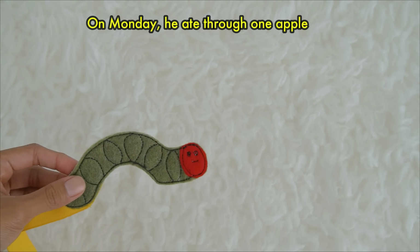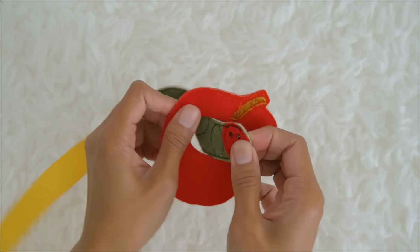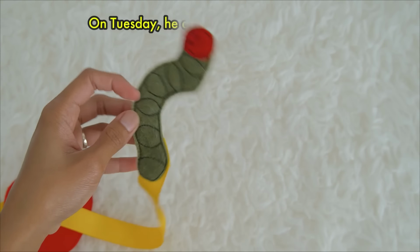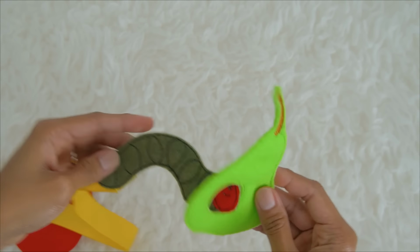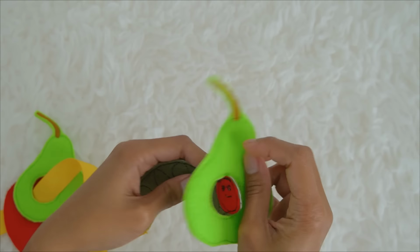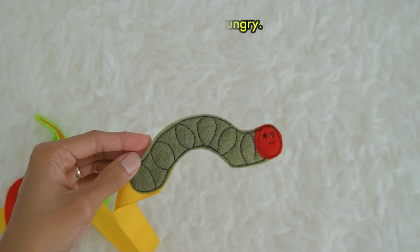On Monday, he ate through one apple. Yum, yum, yum. But he was still hungry. On Tuesday, he ate through two pears. One, two. But he was still hungry.